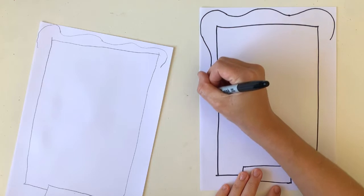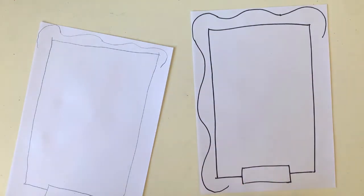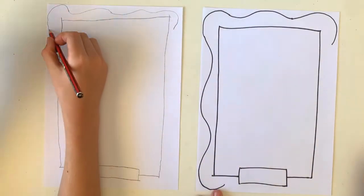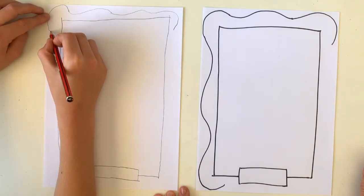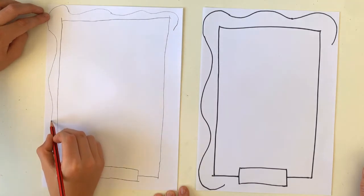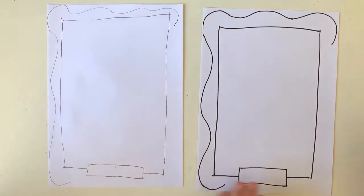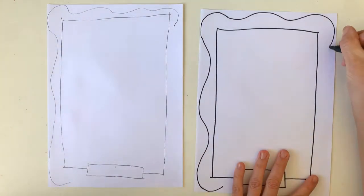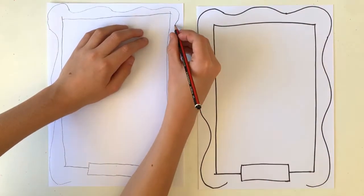And here I go again, mapping out with my finger. And it goes in, out, and around the corner again. And Hudson's going to do his. In, out, in, out, and around. And let's do the same on the other side. So mapping out with your finger first, in, out, and around.